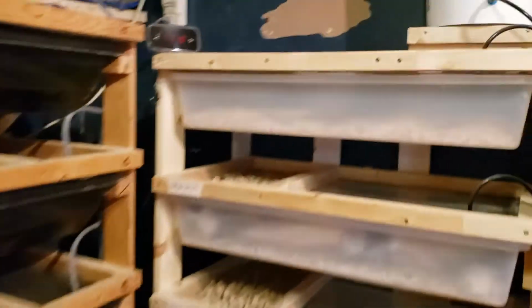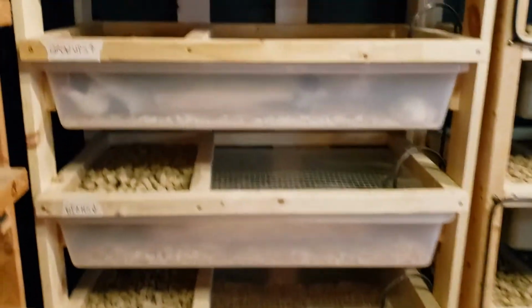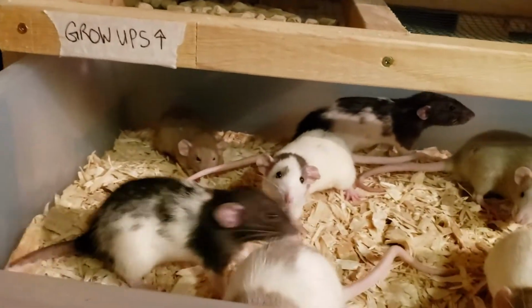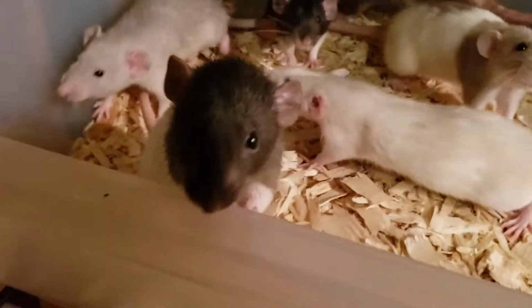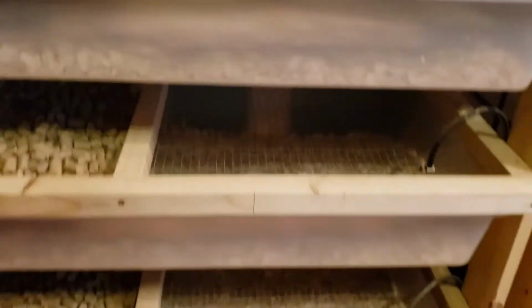Now over here is a CB70 rack. I really like this rack. I just made it not too long ago. I figured I needed something a little bit bigger to hold my grow-outs and my weans for when I'm going to feed them. So these are all my future female breeders that I grow out in here. And down here is where I keep my weans.